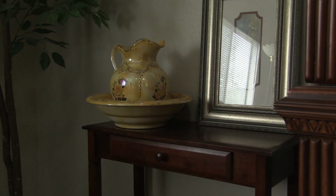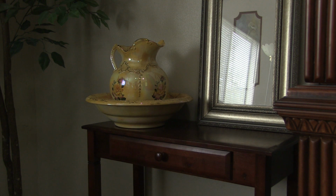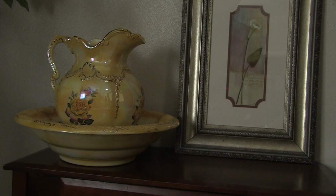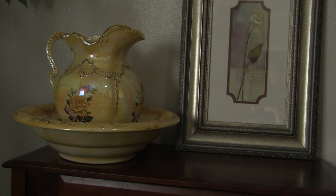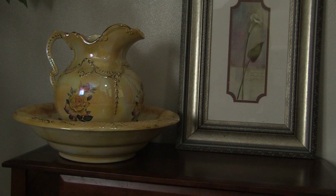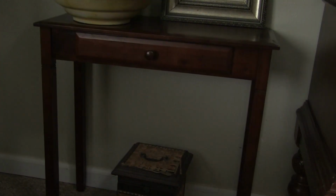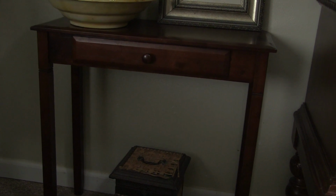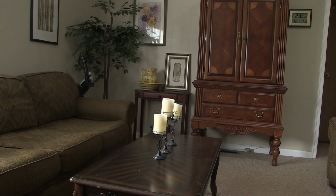We'll start in the living room. Back here in the corner, I remember the pitcher and basin that I managed to get. I've always wanted these. I got this picture also. Both of these came from the thrift shop. Did not spend much on them at all. Then I was looking around for a table and I scored this beautiful little table with a drawer in it. It has a nice little home over here in the corner of my living room.